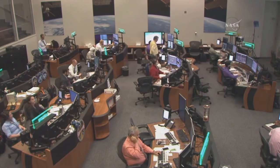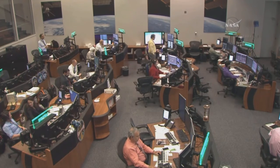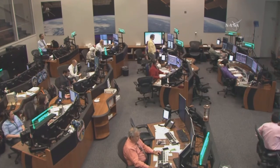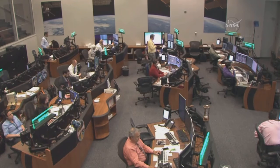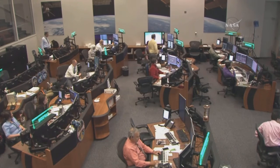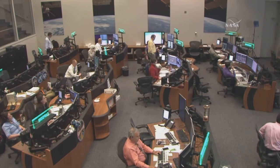In addition, the last remaining samples of Scott Kelly's one-year mission are returning on the Dragon cargo vehicle, again for splashdown at 1:55 p.m. Central Time in the Pacific Ocean. These are the last of the remaining samples on the station. They include more than 1,000 tubes of blood, urine, and saliva.